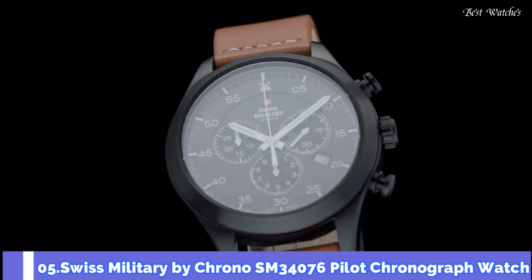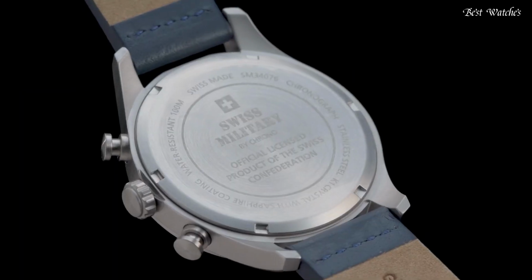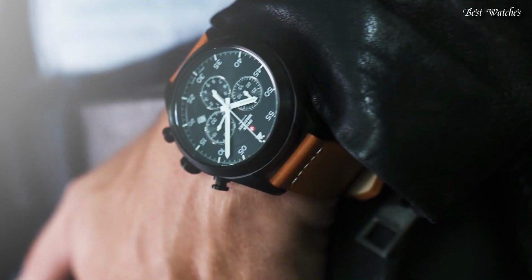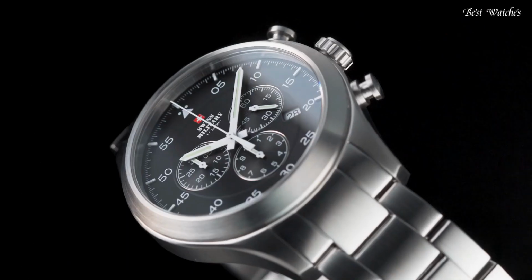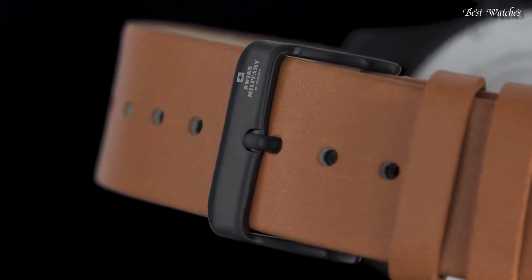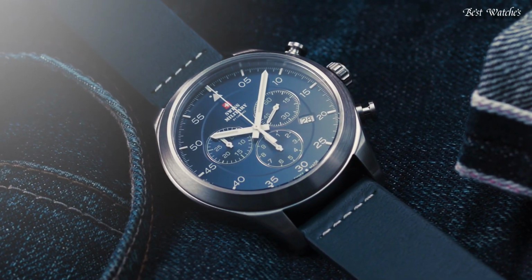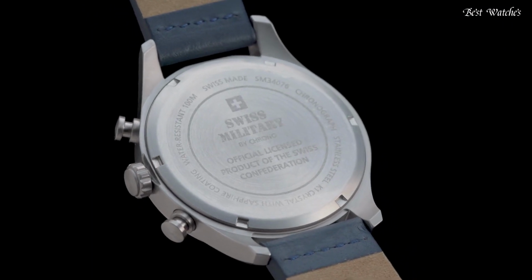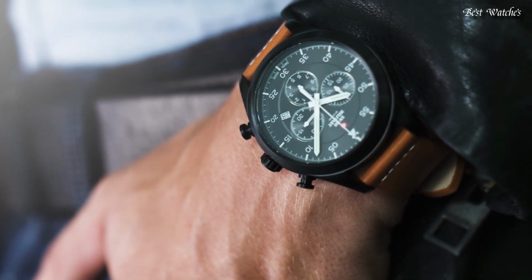Number 5. Swiss Military by Chrono SM 34076 Pilot Chronograph watch. This vintage-style Pilot Chronograph watch will follow you on all paths of life. Its adventurous but elegant DNA blends perfectly with your lifestyle, be it in business or during leisure time.